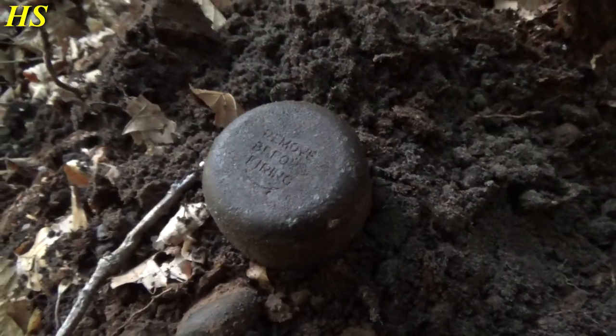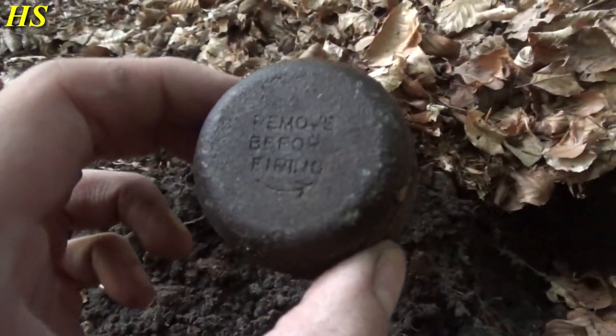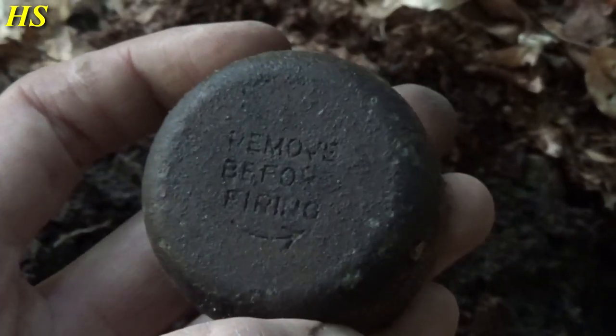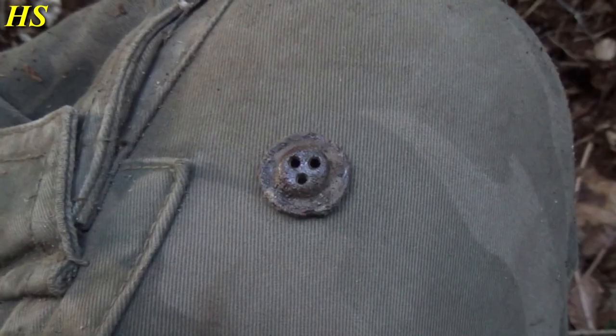Look at that, guys. I just found another safety cap from a 2-inch mortar grenade. It says remove before firing and the arrow to the right. That is so cool. Man, I love this place. I really want to sleep here. You know what that is, guys?